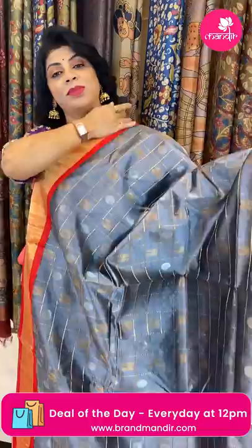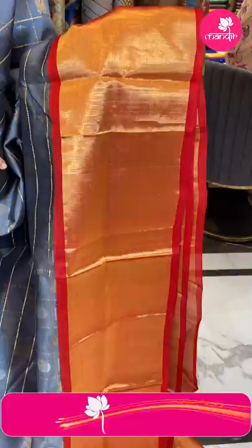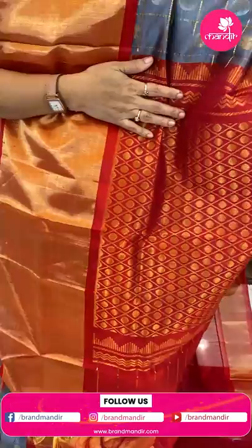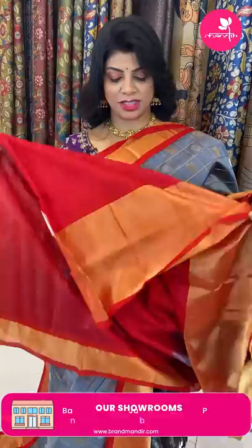Next lovely saree. Grey and red. One more beautiful combination. Zari checks with dollar buttas and peacocks. The silver zari and gold zari mixed and the border is contrast kaddi. Pallu contrast, cross checks and dollar buttas along with the borders, temple and the zigzag borders. Blouse contrast plain with border.